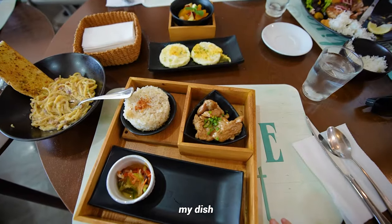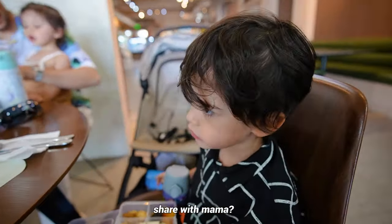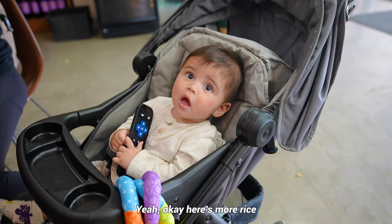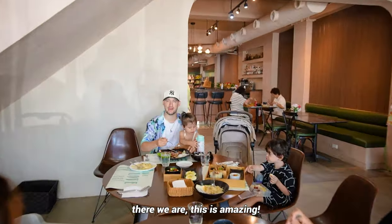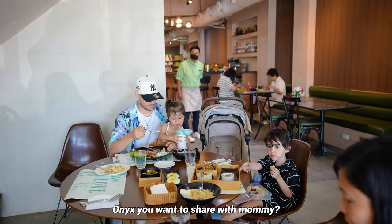My dish. We have the turkey. I'm so hungry. You're so hungry. Do you want to share with Mama? You just want the rice? Yeah. Okay, you just want rice. There we are. This is amazing. Really tasty. Onyx, you want to share with Mommy?